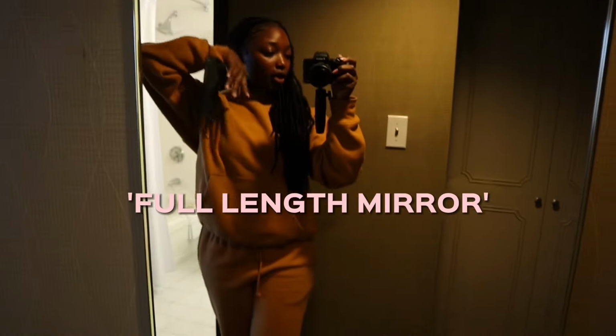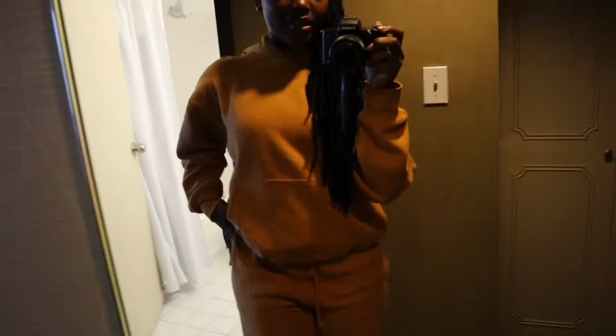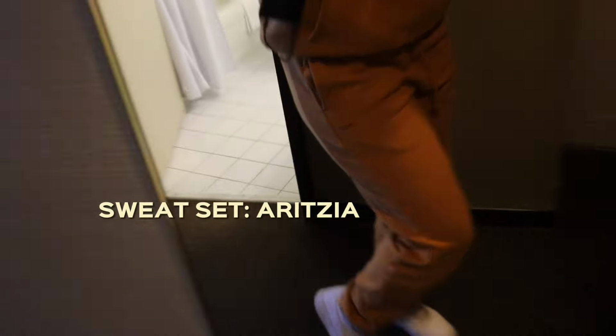The closet, brace the door. Yeah, this is what the door looks like. It's pretty cute. This is where the first mirror is. Here's my outfit for the day. This TNA set from Aritzia. So cute. And then the hoodie is from Aritzia as well.